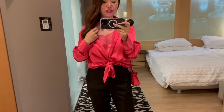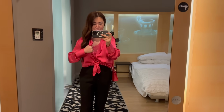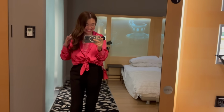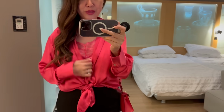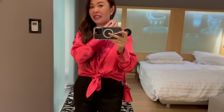This is my MIM 2-in-1 cami in fuchsia. I wear these singlets, as you know, so much. Very appropriate because it is in Barbie pink. And this is just an old Zara shirt that just happens to go with my MIM singlet really well. And then on my ears, I'm wearing some Ideal dangly earrings.